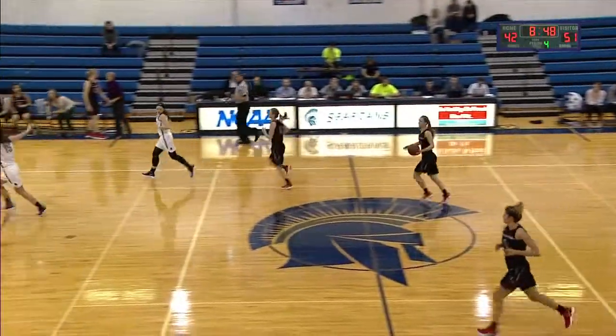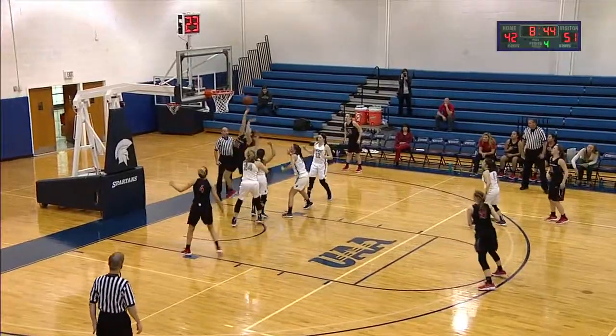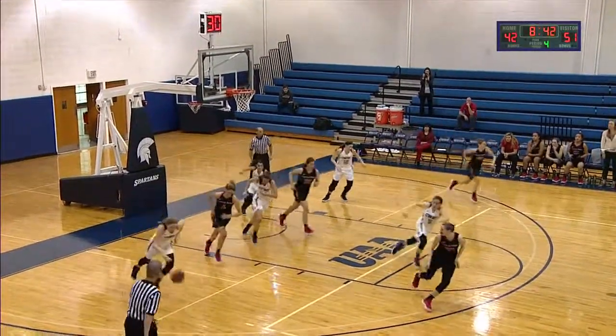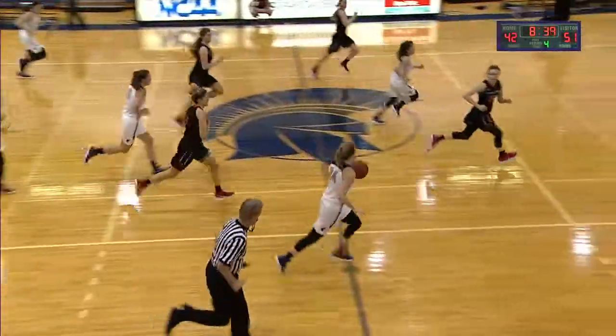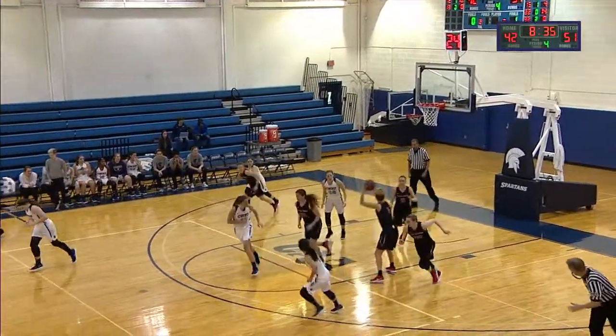See a little change in philosophy there defensively for the Tartans. Two defenders on Hellman on the 3-point line. Worked it inside, taking advantage of the height. Shot was missed. Here comes Hellman the other way. Hellman with a hesitation dribble. Lost it, and Higgins will come up with it.